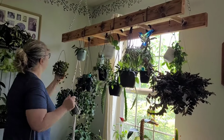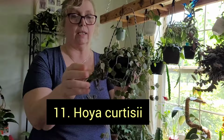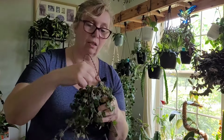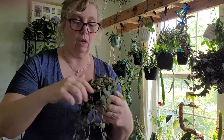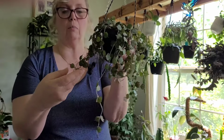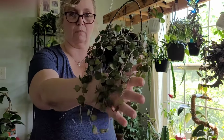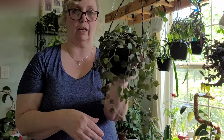Next one here is my Hoya curtisii. I have 2 curtisii. Neither one does that great. This one's got a couple little yellow leaves too. This is my downstairs one. I have one for keeping and one for propagating. And this is my keeper one, but it just really hasn't grown a whole lot since I've had it, but I do still like it.